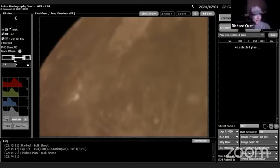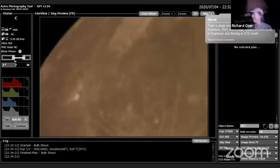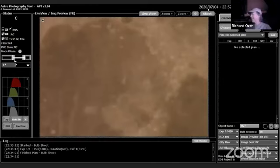Yeah. And why don't we take another image? I've moved the telescope again, so let me take another shot. Okay, sounds cool. The nice thing is we get instant gratification here. I just take a shot. Oh yeah, look at that. Is that Tranquility?